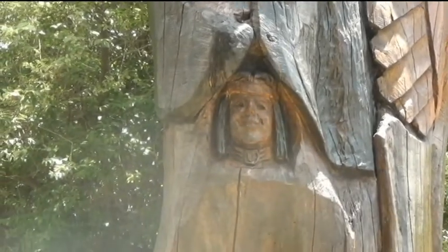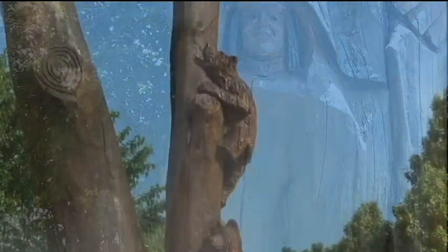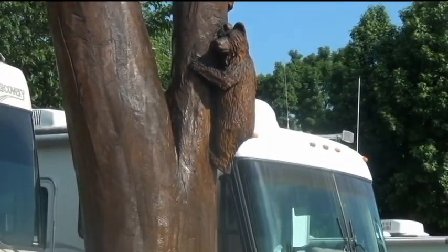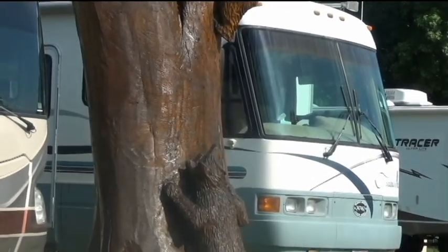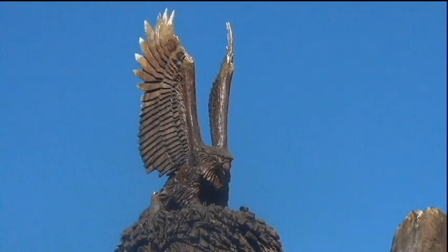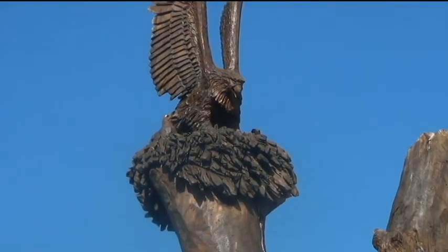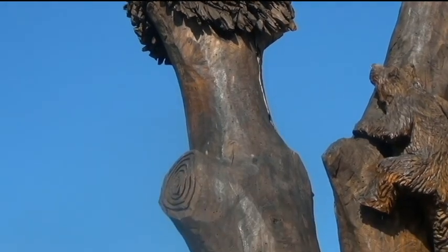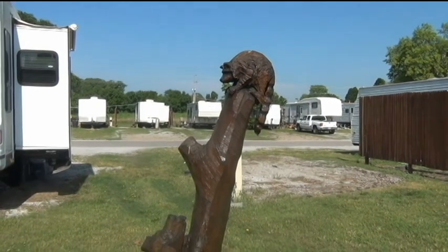This sculpture is directly across from our campsite. This sculpture is around the corner. This sculpture is in an area where we walk Jasper.